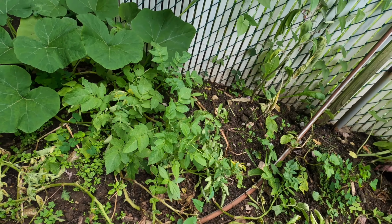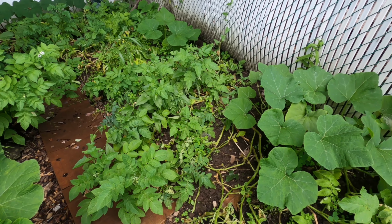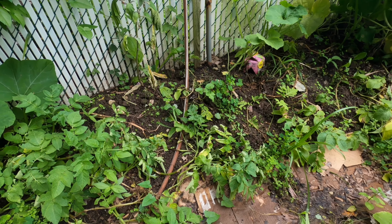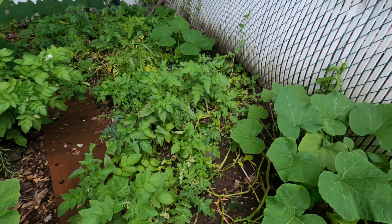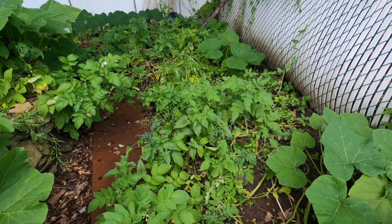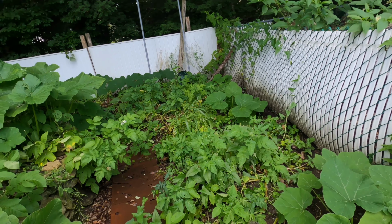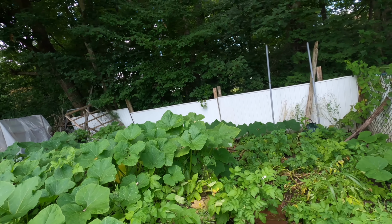The pumpkins are ready to be harvested. You can see all the leaves dying off and everything dying off. So hopefully within the next couple of days, we're going to harvest the pumpkins over here. We harvested the ones that we had in our raised bed and in containers. This is the last pumpkin left that needs to be harvested. And we have the last potatoes that need to be harvested.